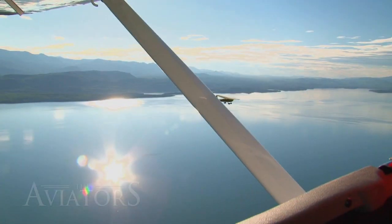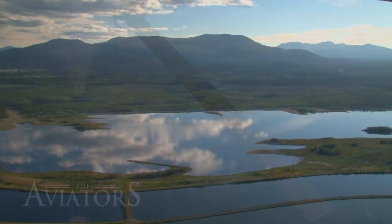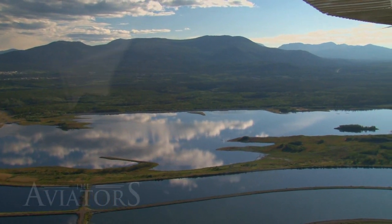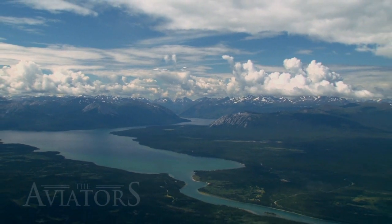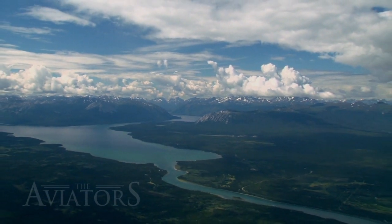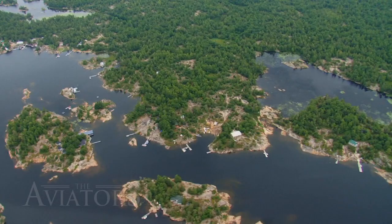As aviators, we get to fly over incredible scenery. As this constant landscape of trees and lakes passes under our wings, it can be easy to take it all for granted. Many of the areas we fly over, however, may be facing environmental and man-made challenges.